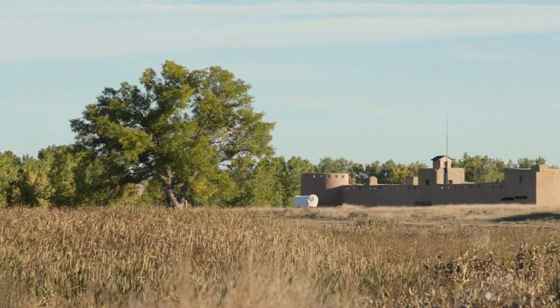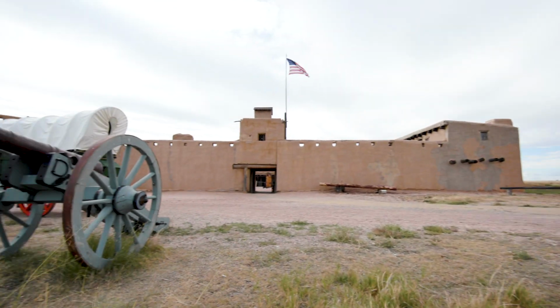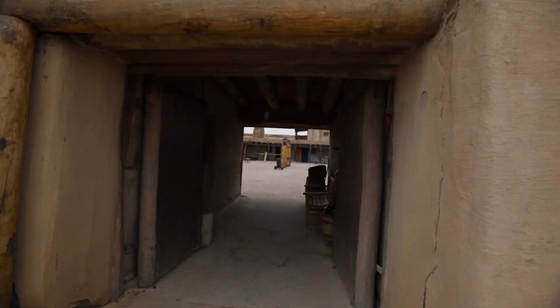First stop, one of Colorado's National Historic Sites. Welcome to Bent's Old Fort. Welcome to 1846. This fort was a key stop along the Santa Fe Trail. Shopping this way, travel that way. Life is good. This is a reconstructed adobe fur trading post. It's like being in a living museum.